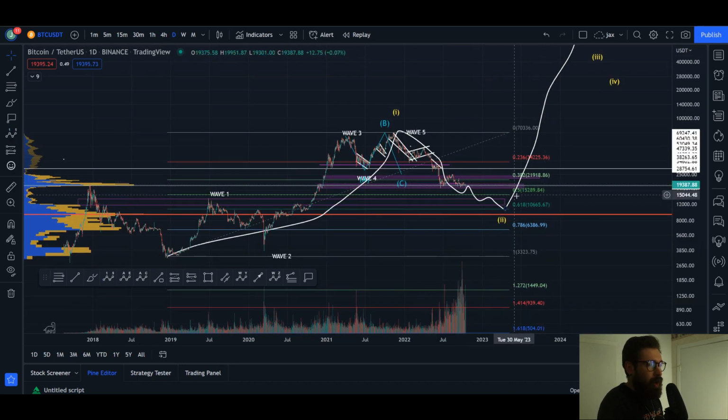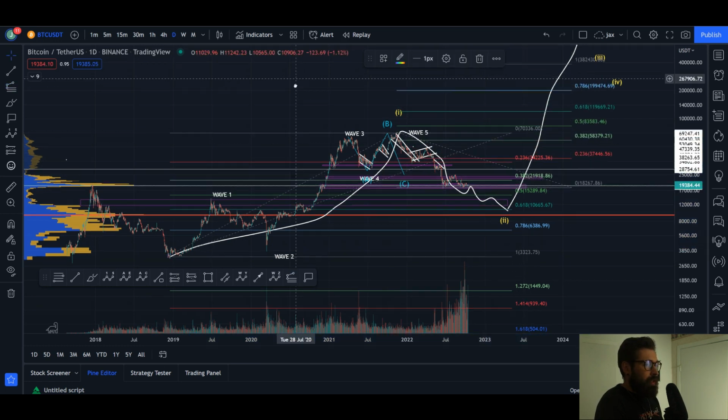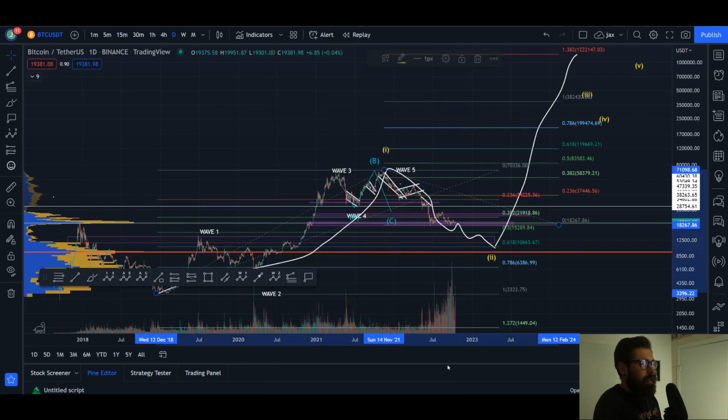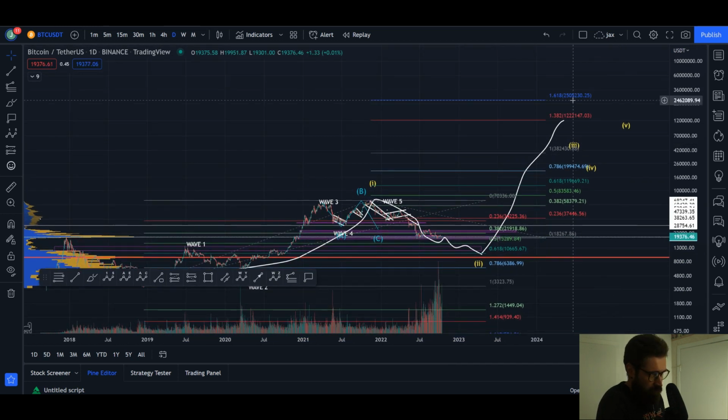Let's say this is the bottom here at 19K. Take your trend-based extension from the bottom of wave 1 to the top of wave 1 to the bottom of wave 2. And let me make sure that this is correct here with the fibs. Log scale, perfect. So you'd be looking for a 1.618 extension for a wave 3, which would take Bitcoin up to 250,000. This is what I would prefer.